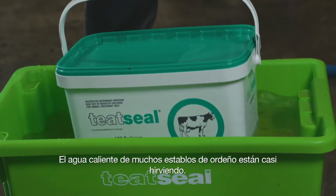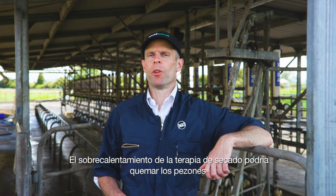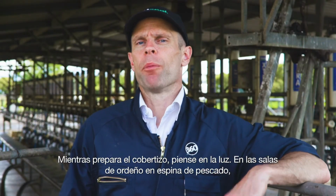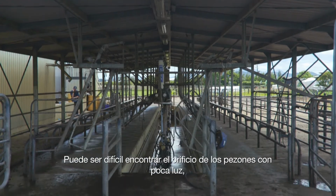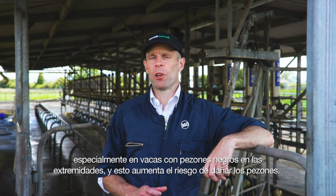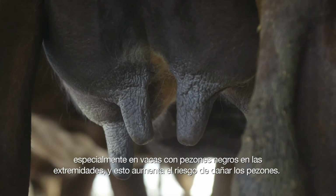The hot water in many cow sheds is almost boiling. Overheating the dry cow therapy could burn the cow's teats and possibly damage the dry cow therapy. As you set the shed up, think about light. In herringbone sheds, cows are best rowed up on the wall side so the light is shining onto their udders. It can be difficult to find the teat orifice in dim light, especially in cows with black teat ends, and this increases your risk of damaging teats.